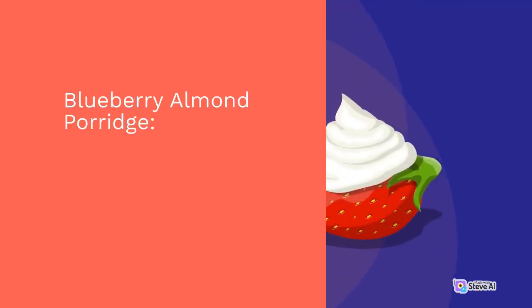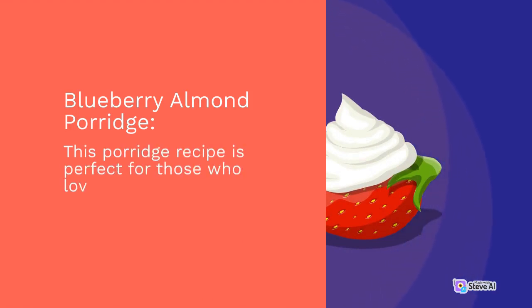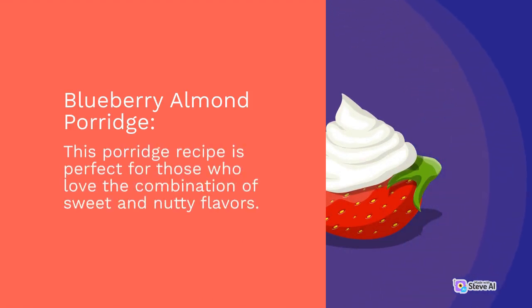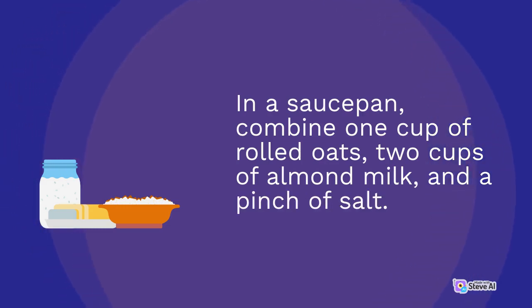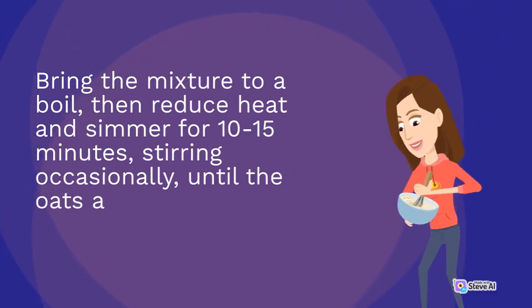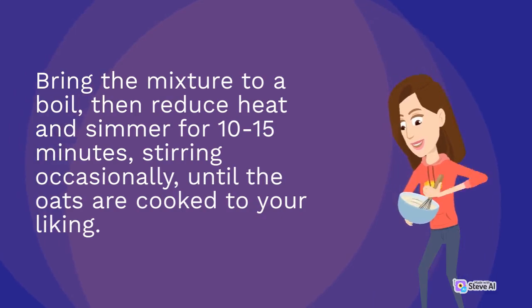Blueberry almond porridge. This porridge recipe is perfect for those who love the combination of sweet and nutty flavors. In a saucepan, combine 1 cup of rolled oats, 2 cups of almond milk, and a pinch of salt. Bring the mixture to a boil, then reduce heat and simmer for 10 to 15 minutes, stirring occasionally.